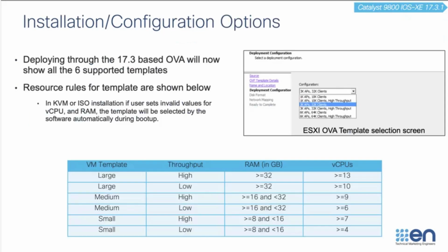So deploying through the 17.3 base OVA will now show you 6 supported templates. As you can see, the number of APs and clients for the small, medium, and large don't change, but what changes is the throughput across these templates.